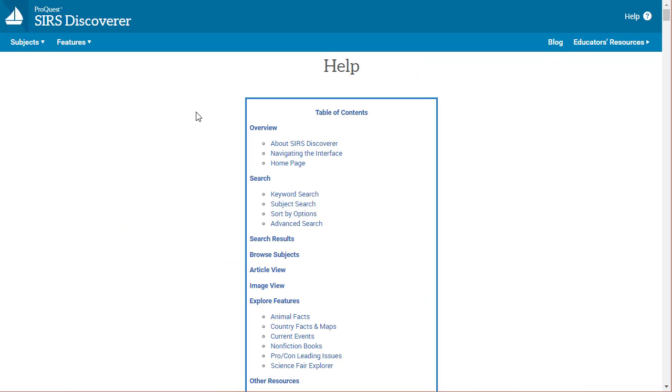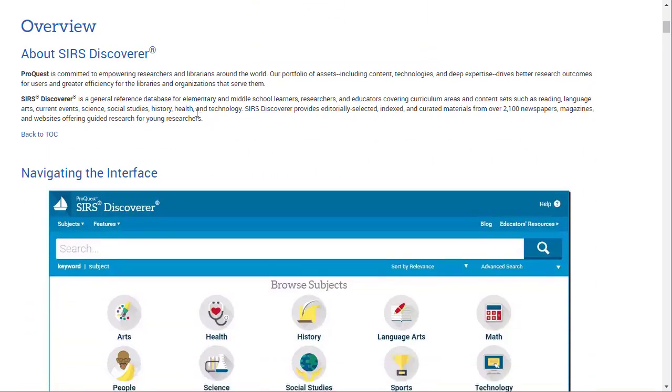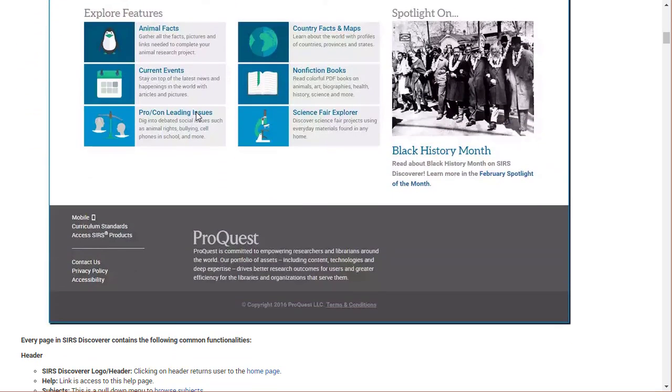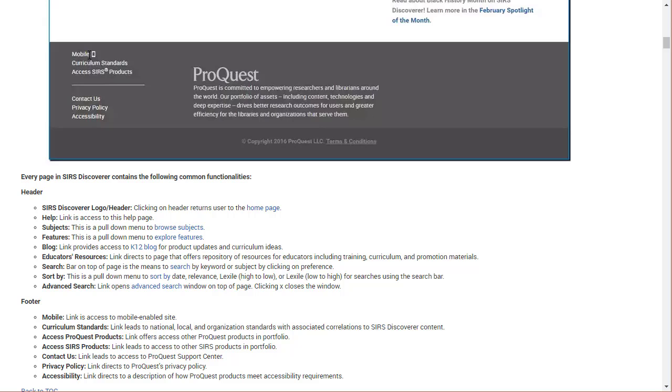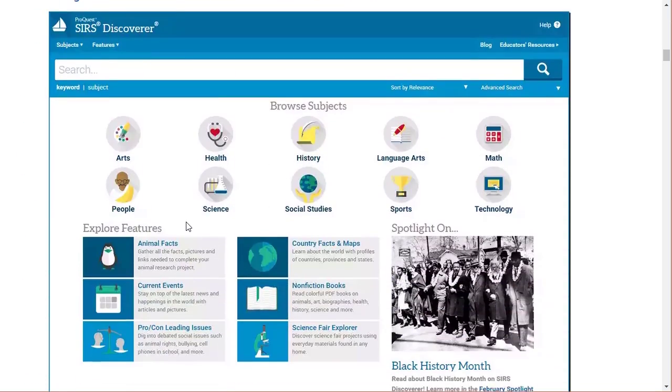They also have a very nice help section for SIRS Discoverer. It's laid out, I would say this is more for teachers than for students, although older students would definitely be able to get something out of this. It kind of gives the basics of here's how you use the site, what the different items are that you can see from the main page, not just in the header, but also in the footer, which does offer a mobile link, which if students are using mobile devices, they can really take advantage of Discoverer on their phones because it's a very simplified interface. We'll get into that in a little bit.